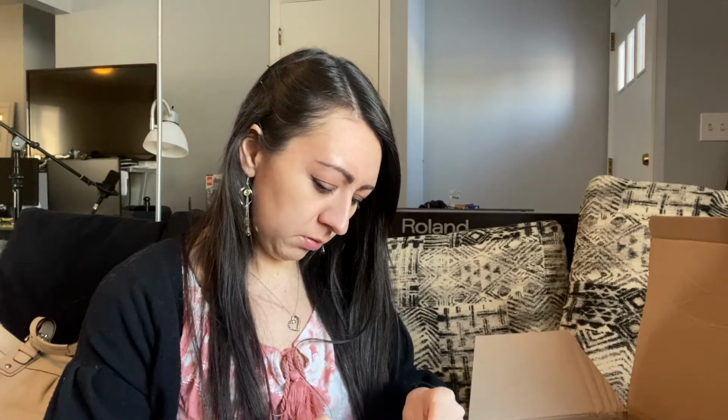One thing I was a little concerned about getting this box in particular is that because it's a purse lot, I was a little worried that I would get, that's weird. Is that normal? Maybe it is.